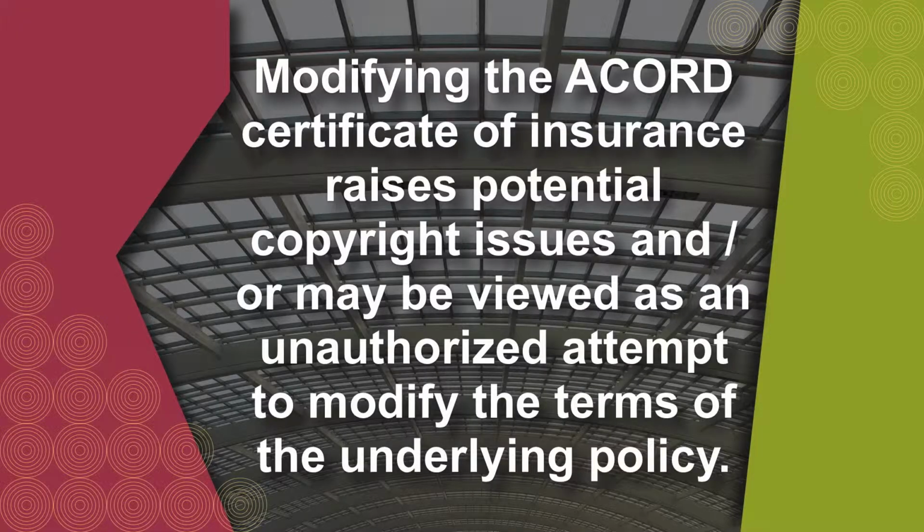The first concern would be copyright concerns, if the form is substantially similar to the ACORD form. The second concern is that if the modifications to the form go too far and actually are deemed to be an attempt to modify the terms of the underlying policy, then the certificate of insurance in most jurisdictions would have to be submitted to the state and approved as a policy form.